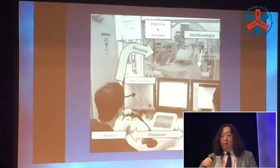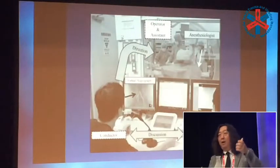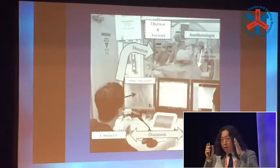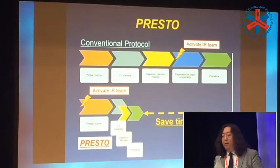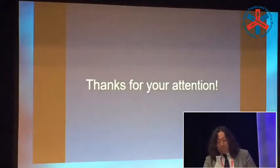If you have a conductor outside the angio room, he can give anatomical information, or he can say we need to stop the embolization, why don't we put the balloon up and take the patient for a follow-up head CT, that kind of direction. So we need to have someone outside. Then the operator can focus on the procedure, and we can make the whole process shorter. So with this concept, I think if you can save time, it means you can save life. Thank you for your attention.